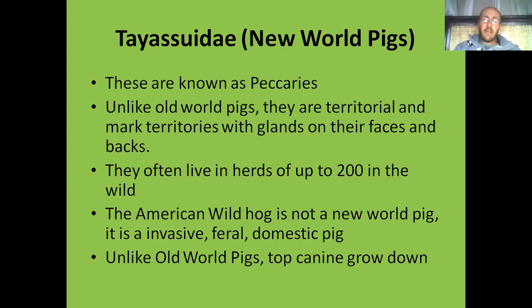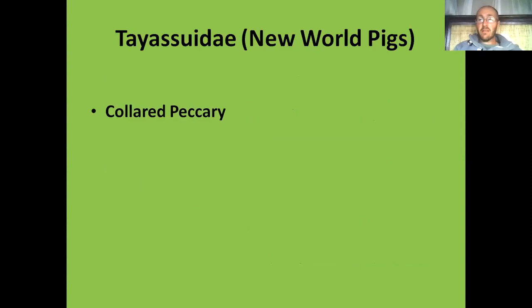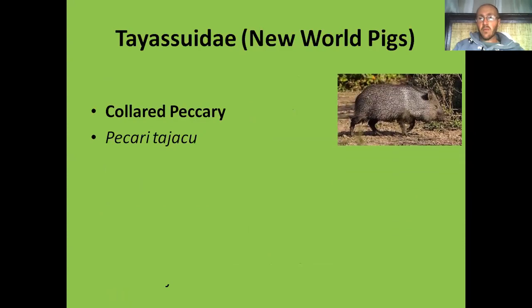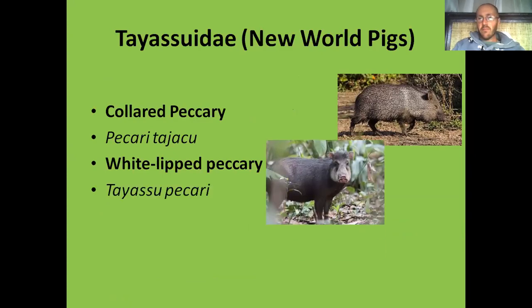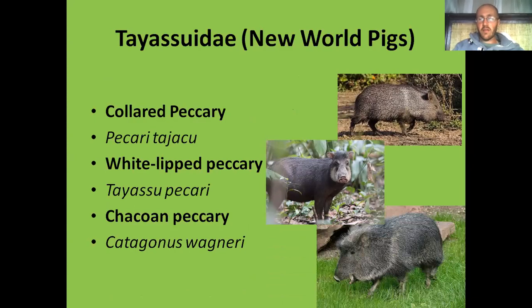Unlike Old World pigs, the New World pigs' canines actually grow downwards as opposed to up. They're also known as skunk pigs or musk pigs occasionally in some areas. So there's only 3 species, and they're mostly limited to Central and South America these days. The first is the collared peccary, which is this fellow over here. Looks a bit like a guinea pig, no relationship, of course. The white-lipped peccary, this fellow over here, and again the Chacoan peccary, which is this guy over here.